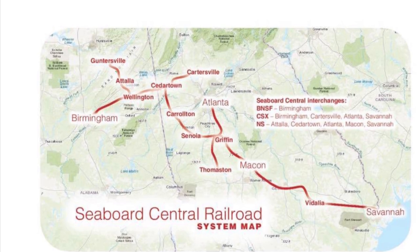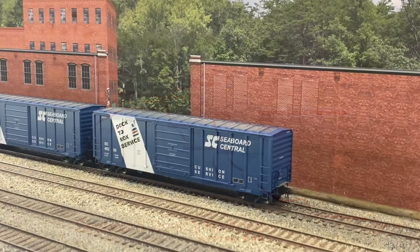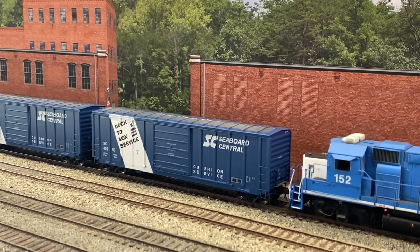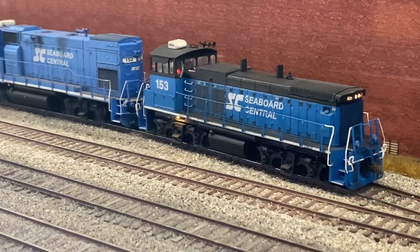4 years later, a unique opportunity presented itself when the Georgia Port Authority decided to sell the 23-mile Savannah State Docks Railroad. The purchase included a group of 50-foot boxcars in a blue scheme with a large white stripe. SC management was so impressed with the look of the cars, it was decided to change the corporate colors of scarlet, red, and dark gray to medium blue and white.